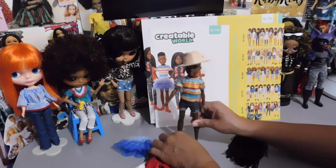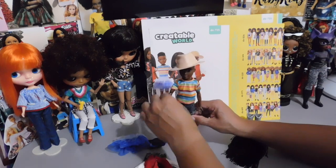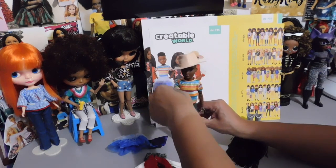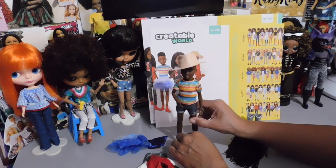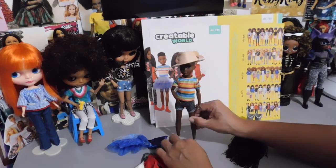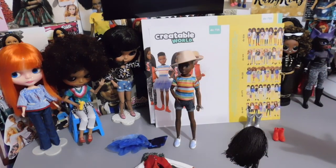I was trying to see if I could get the doll to stand on their own. And I think they're not meant to, they don't say they can stand on their own. But I think if you have the right shoes on, they might balance. Some shoes are able to stand. And then there is another completely different look.